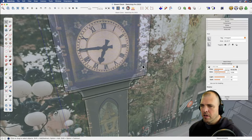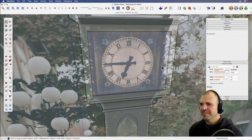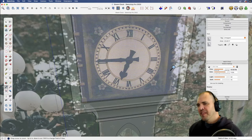So some comments for you. I asked for some clock puns. Transom says that he's cuckoo for this clock that you're building. Good. Keep them cuckoo for it. Don't want to lose track of those. Thank you, Transom.